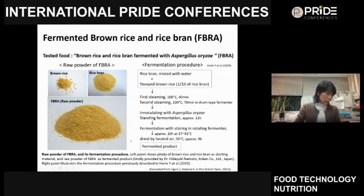rice bran and brown rice are steamed and inoculated with Aspergillus oryzae, so-called koji. After fermentation for approximately 12 hours and then approximately 20 hours with stirring, the fermented product was dried by heated air. The final product, raw powder Fubura, looked like yellow powder and was provided by the company and mixed into experimental rodent diet.